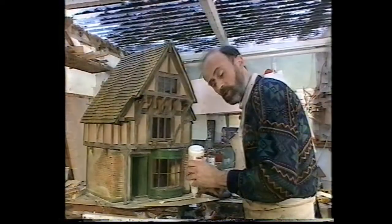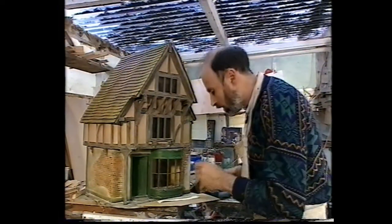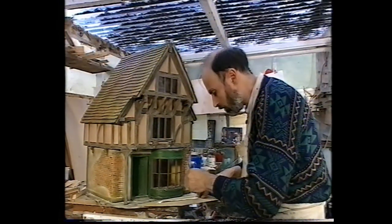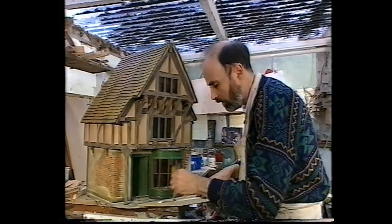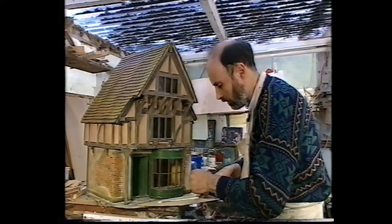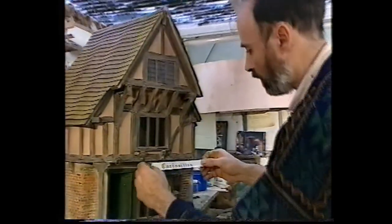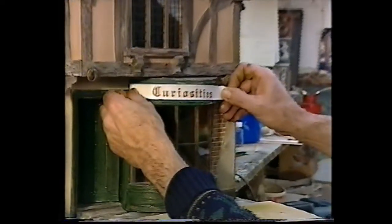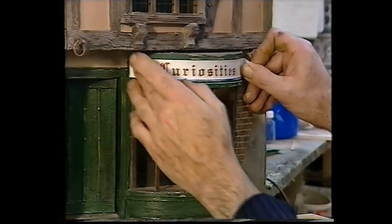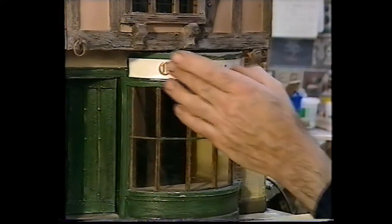As we get near to the final touches of the building, we can do some interesting little touches like applying the shop sign. In this case it's a curiosity shop, but of course it could be anything. In the past it's been a bookshop, old maps and prints, a clockmaker's, and in the future I think it's going to be, for a customer, a little pub, a little inn. So carefully slide that in position, ready to be aged to take the sharpness off.